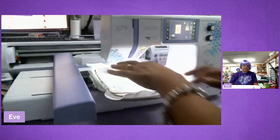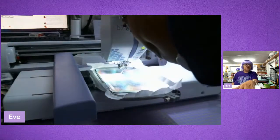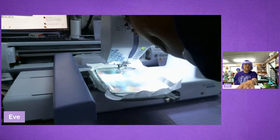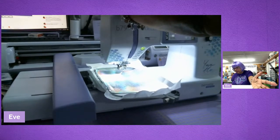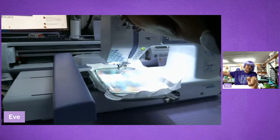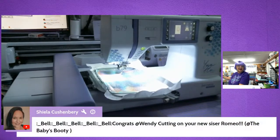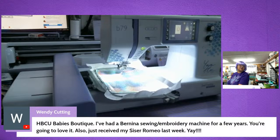But like I said, Sheila Cushbear to the rescue. Holler. Okay, sorry. HBCU Babies Boutique: I had a Bernina sewing embroidery machine for a few years. You're going to love it. Also received my Caesar Romeo last week. Did I ring for you? I hope not, because I'm going to ring again. Holler, Wendy. Romeo is the bomb. Thank you, Sheila. That's how slow I am. Didn't even realize you were ringing like that.